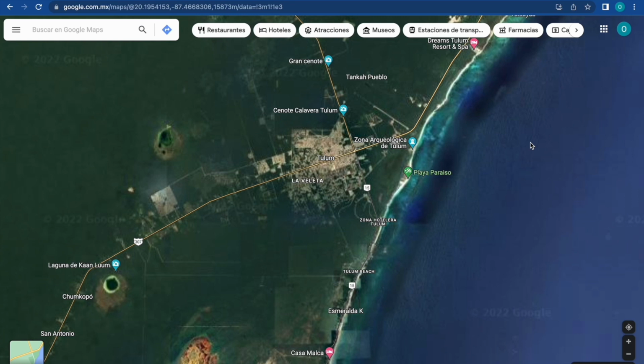So before we start with the investment areas, as we said, we have very important information that you need to know about the destination, which is that 23 million tourists arrived in Quintana Roo in 2019 through the 3 international airports that the state has, generating an estimated revenue of $15 million, 4% more than 2018.